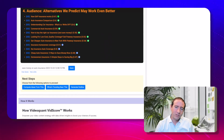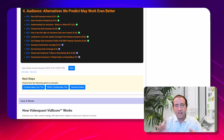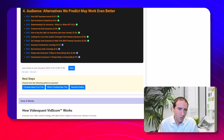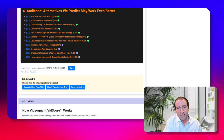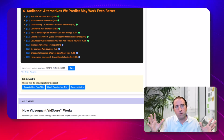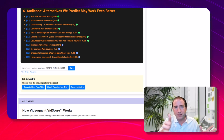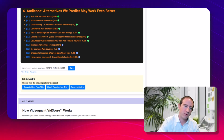Then we took this a step further. What we realized was, what happens if what the user, such as yourself, entered in originally just doesn't have any topic next to it that could work well? By inferring the likely audience that you're targeting, we can broaden our search for topics that might be a little off the track of where you started, but are more likely to resonate with the audience that you're likely targeting. And that's what this fourth section is.